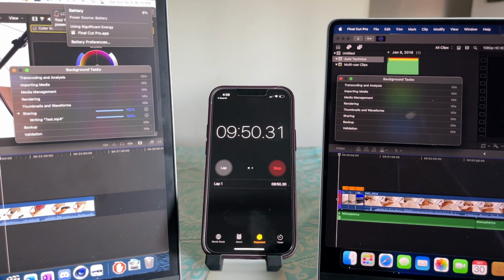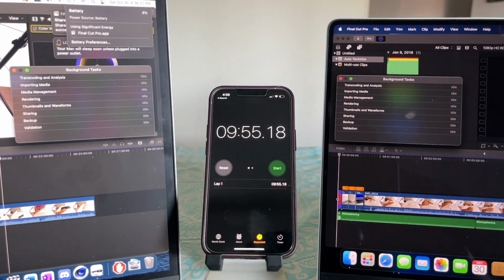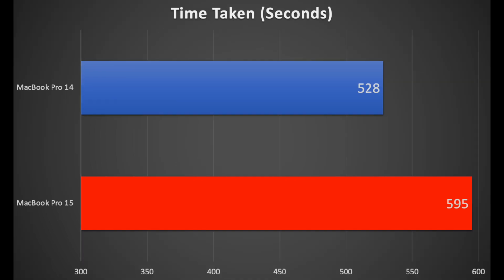So that's insane. So we're at 100% and boom, finally done. I'm going to stop it, 9:55. 8% charge left on this computer. So I'm going to throw up a graph here of the time versus the battery percentage. And it's just insane to me that we've got such a crazy difference of battery consumption.